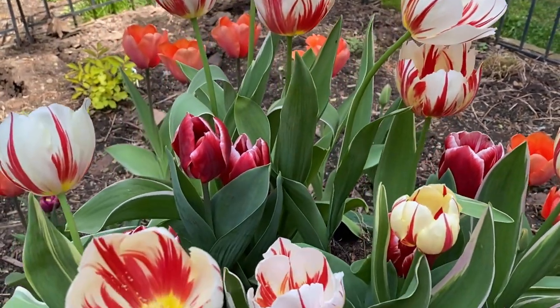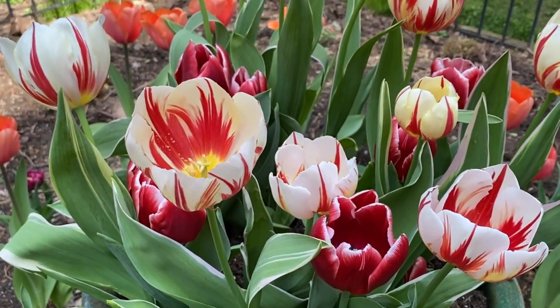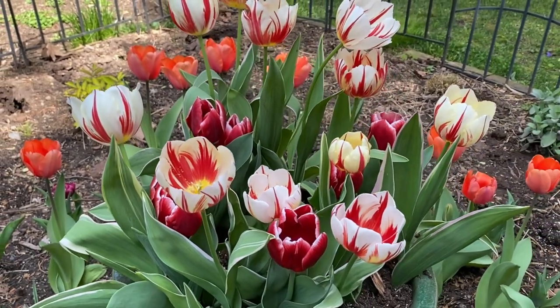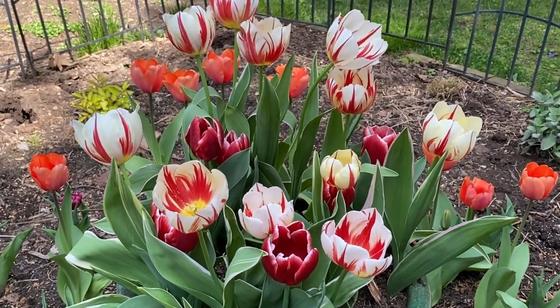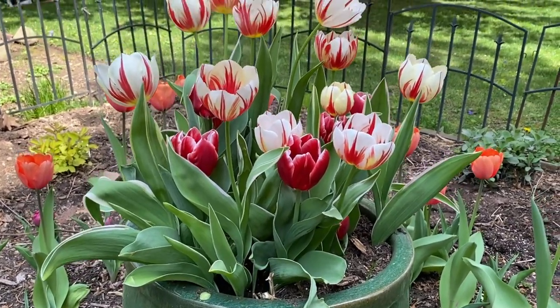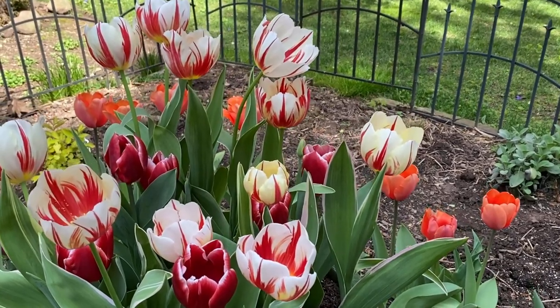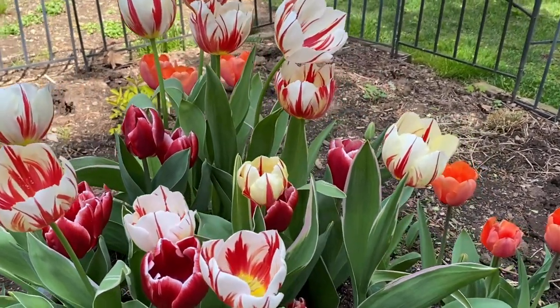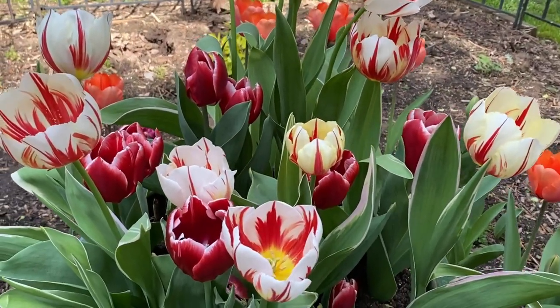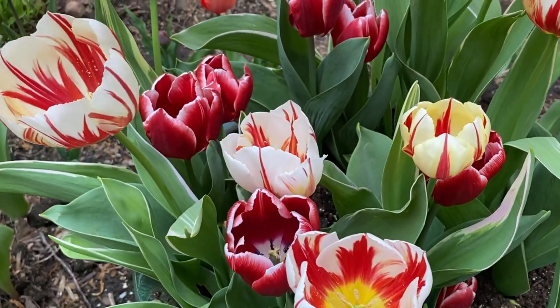So these right here, I also grew in pots last winter, and I just love the flexibility of growing things in pots because I can pop them in containers like this. I can include them in beds if I have some holes that I need to fill. So definitely try it. It is not that difficult.